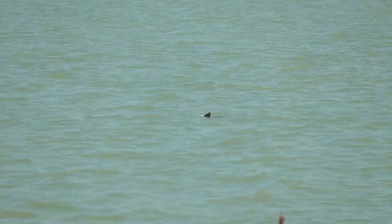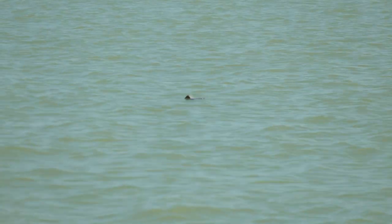Exactly. It's a pretty good angle. He's facing right at us. Facing a little left now. I'm afraid I'm gonna touch him. Pectoral is just waving in the breeze. Wow.